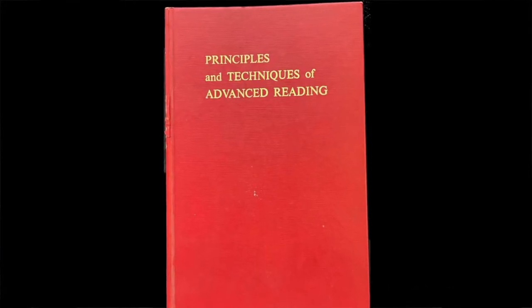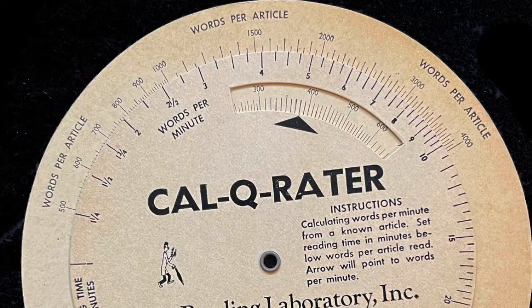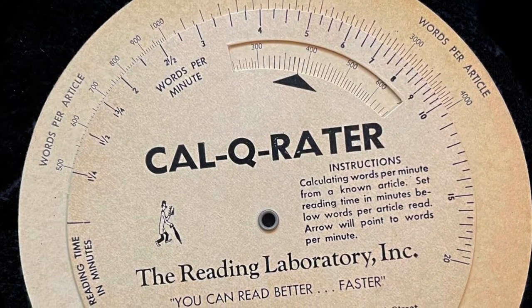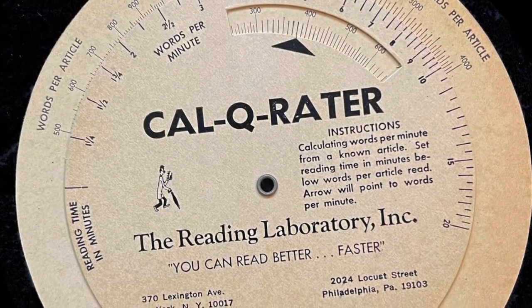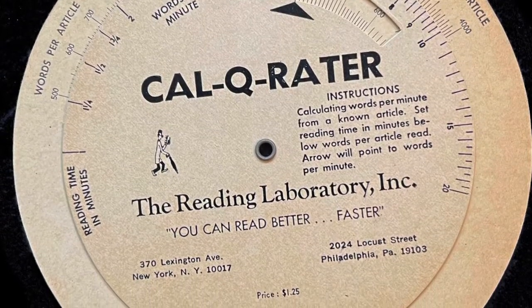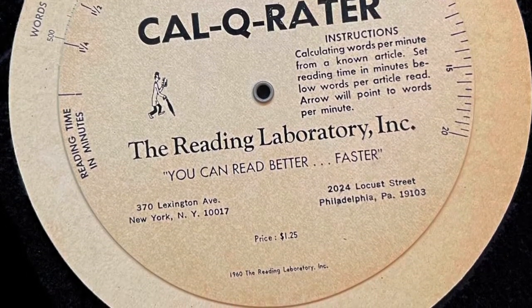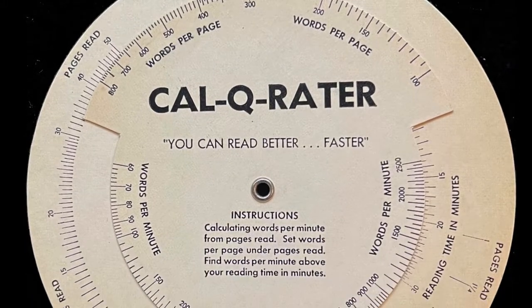Today, I have this book. It's called Principles and Techniques of Advanced Reading. It's from 1965, and in the book, it maybe came with the book, is this little calculator. What it is, you figure out the words per article, and you set the words per article here, and then you read, and then this will tell you how many words a minute you are reading, and on the back it's how many words per page are on the book.